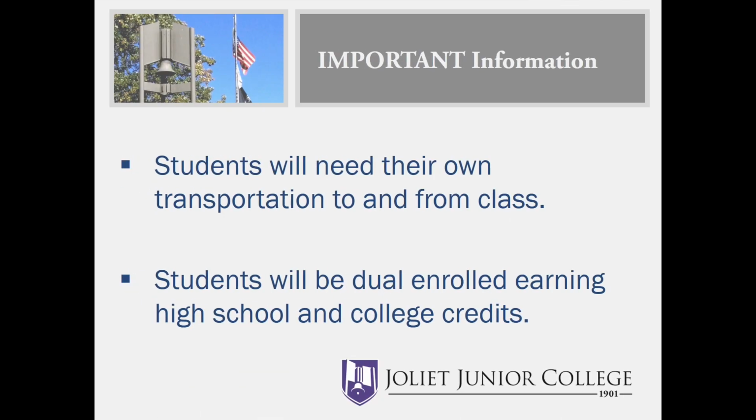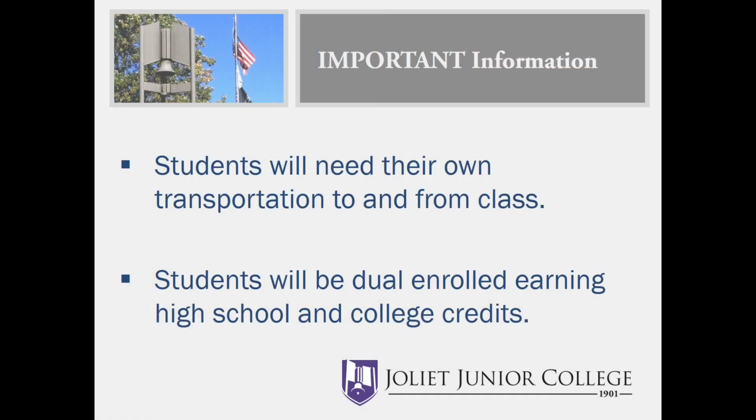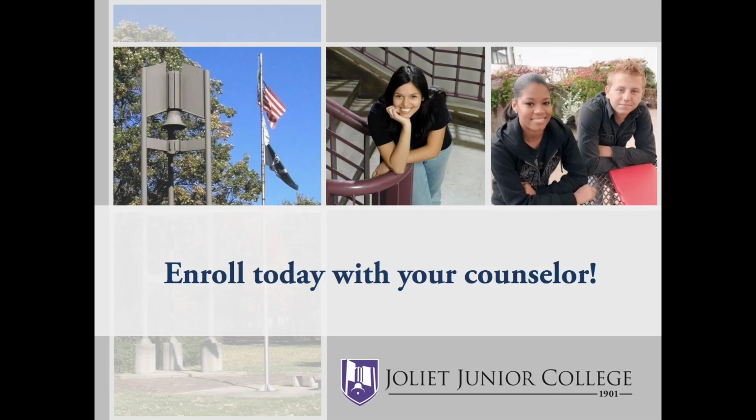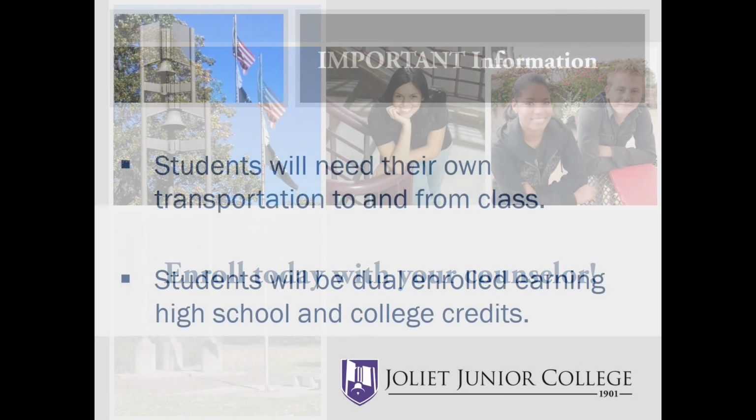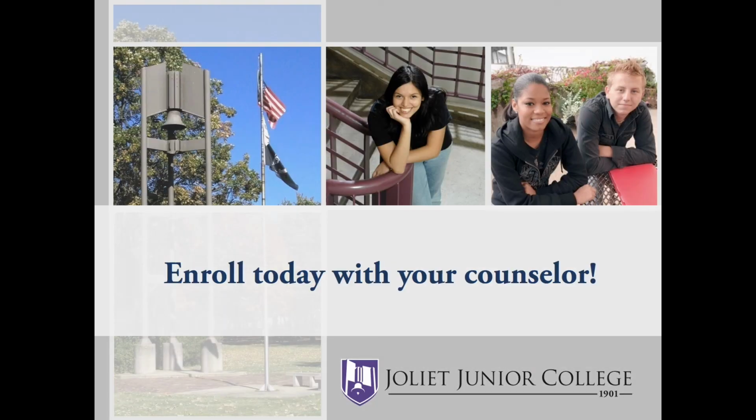These opportunities are available, and if you are interested in signing up for one of the programs, please see your guidance counselor. A note to those interested in the program: all students are required to have their own transportation to get to and from their respective college campus. Please direct any questions to your guidance counselor, and they can coordinate with the college's personnel.